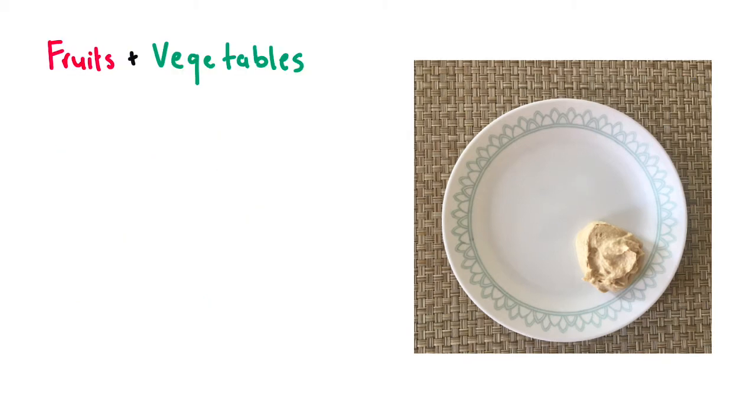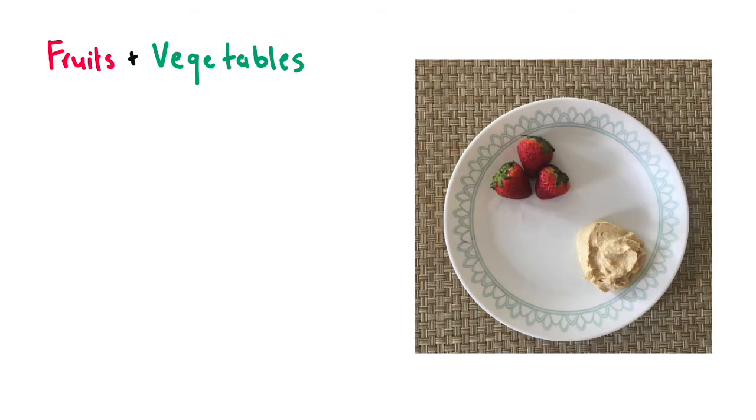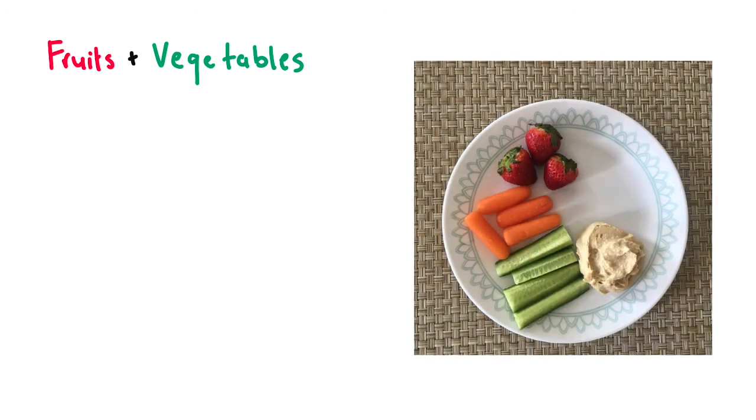Next, let's add some fruits and vegetables to our MyPlate snack. Today, I'm going to have some strawberries, carrots, and cucumber slices. Fruits and vegetables come in all kinds of colors, and each color is important for our bodies to be healthy.